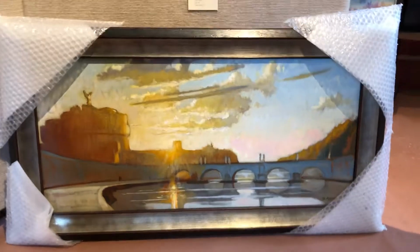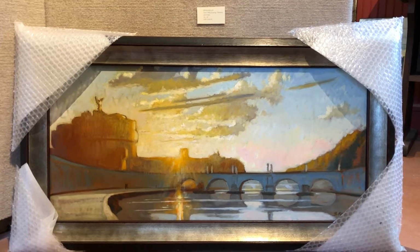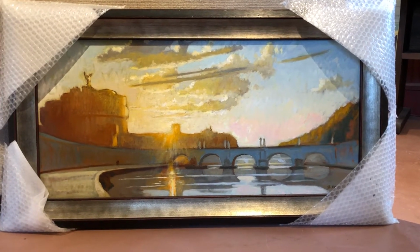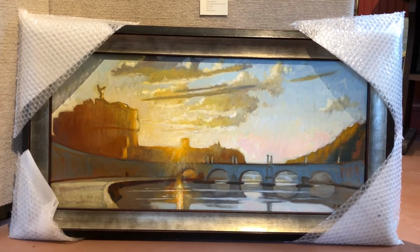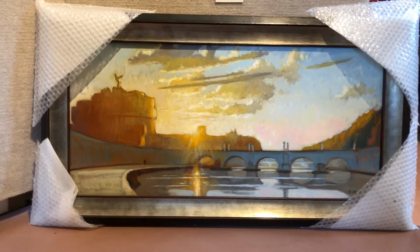And another one here of Italy. This one was done at sunrise along the Tiber River in Rome. It's also a plein air painting that I got up before sunrise, walked down there along the promenade. This is Castle Sant'Angelo, also called Hadrian's Mausoleum. And so I'm looking east at sunrise along the Tiber River in Rome.